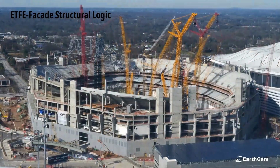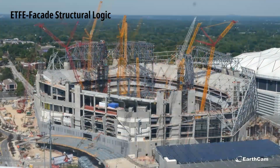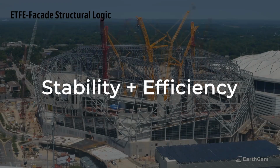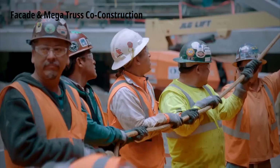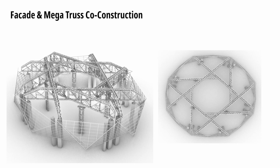However, despite its distinct design and advanced materials, the facade system was not constructed in isolation. In fact, it was built simultaneously with the stadium's mega trusses, a decision that was not merely about efficiency but one that was structurally and logistically essential. There were three key reasons behind the simultaneous construction approach. First, both the facade and the mega trusses were structurally connected through the shared use of the 19 mega columns. These vertical supports unified the foundation, facade, and roof into one integrated system, making it structurally unfeasible to install one independently of the other.